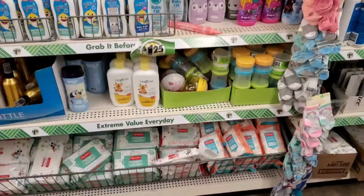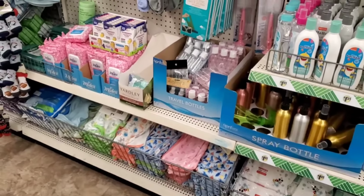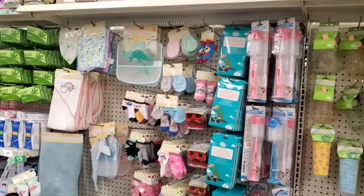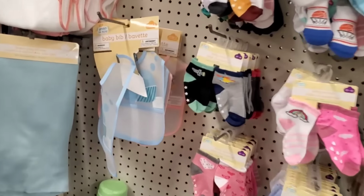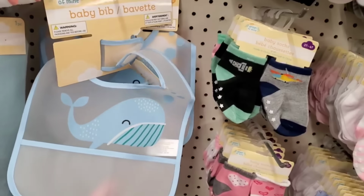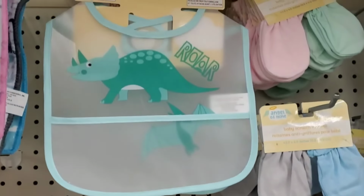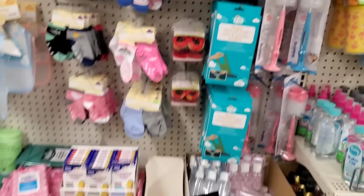I really like it. Their baby section is small, but it's so neat, you guys. I'm just gonna give you a little glance of what they have going on here. They do have lots of baby socks, which I do pick up and donate from time to time. I am noticing that they have restocked the baby bibs, which are not a bad deal for $1.25. They have this one that says Dreamer and this one that says Roar. I think that those are really cute. They've got a lot of stuff. Like I said, it's really neat.